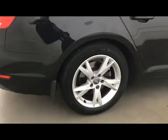This car has got MOT until the 7th of the 11th 2022 and will come with a full Audi service history.